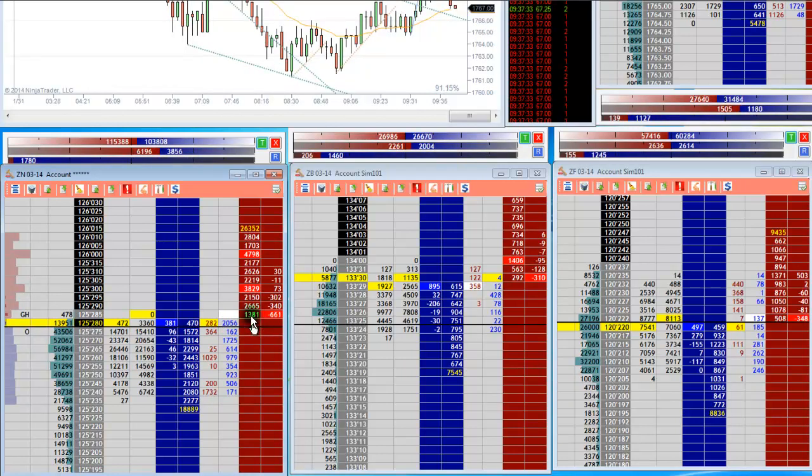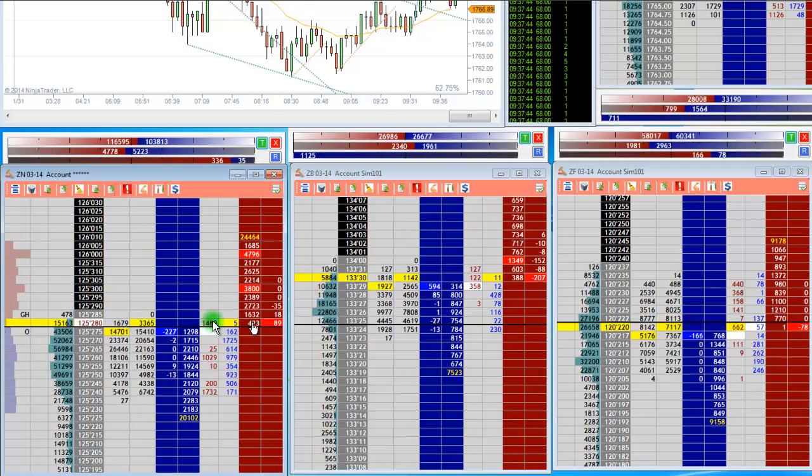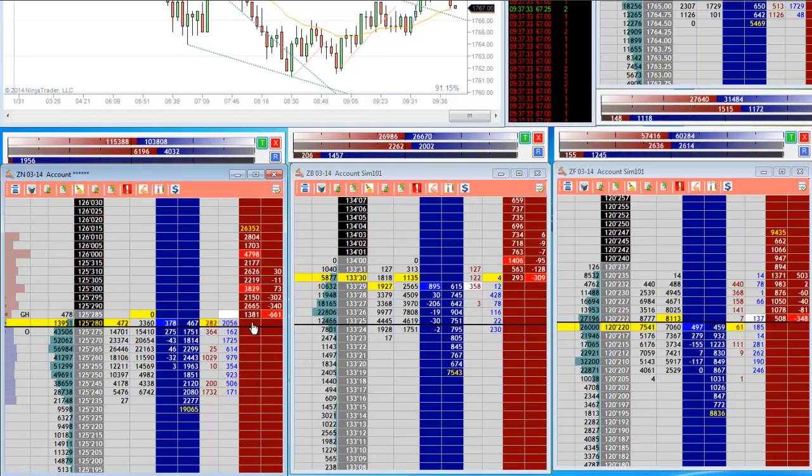and they're starting to pull orders here. 1,300. You can see on the offer side though, a lot of volume here, even when they're pulling. And now they start hitting into that. So you can see, let me just go back in. This is a good example of the firming that takes place.